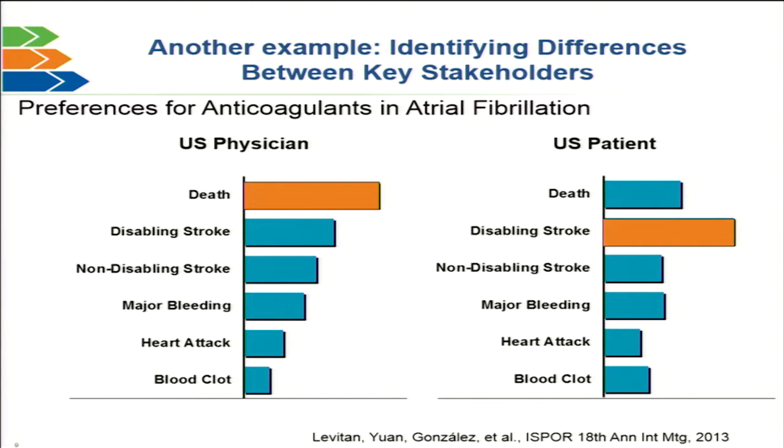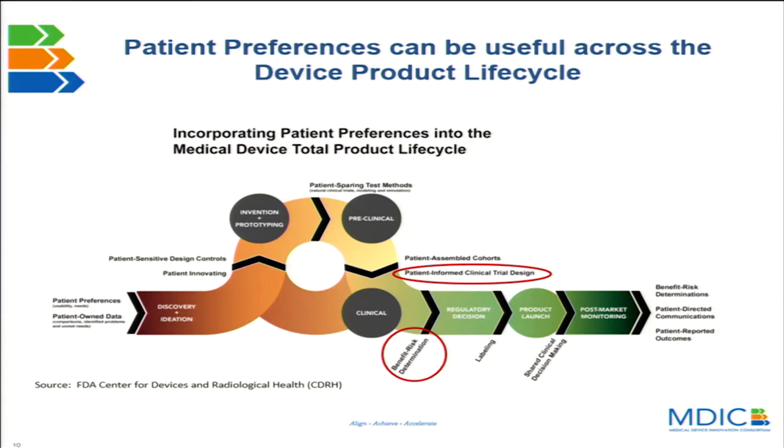So it's very important to recognize that there are opportunities to engage with the patients, to elicit their preferences, and then to use that as science in the regulatory activities of submitting your evidence to your regulatory bodies. This is a picture of the total product life cycle from the far left-hand side, discovery, to product marketing at the far right-hand side. And there are places that patient preference can be used throughout that total product life cycle.